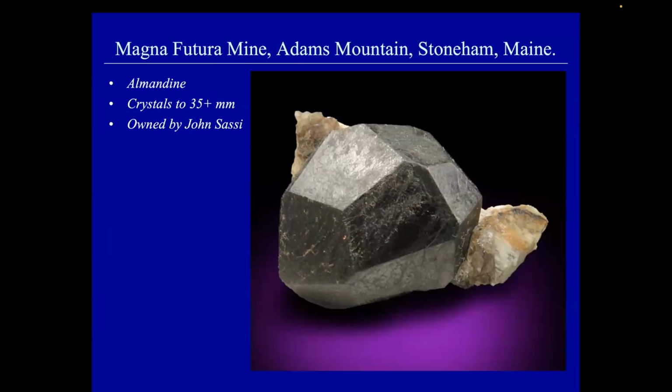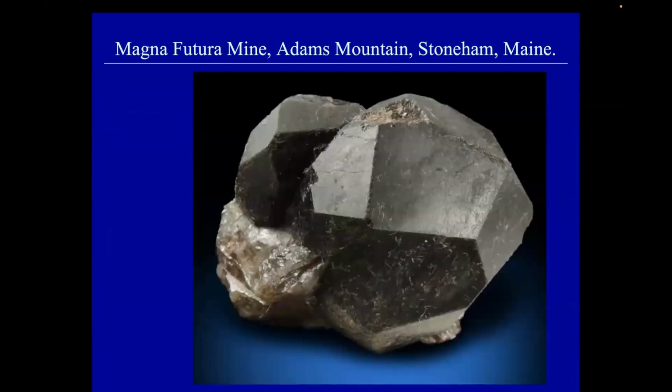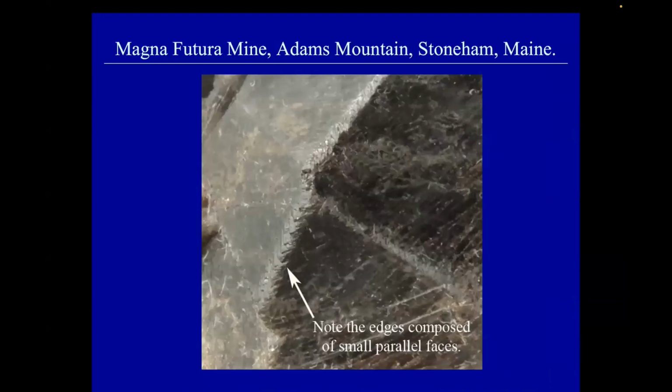I'll just show you a few of the almandine crystals. He's getting them up to 35 millimeters. They are being found in the matrix and being separated. So sometimes a corner gets left in the surrounding matrix when he removes them. They're quite well formed, showing the classic stepped edges. The edge is composed of many parallel dodecahedral faces stacked up, and that's not unlike what we see out of Pakistan, Afghanistan.